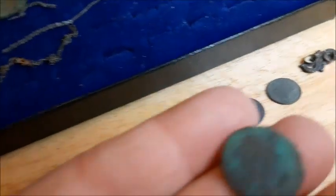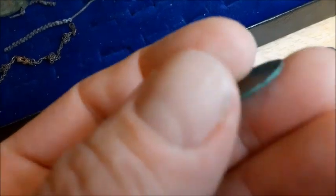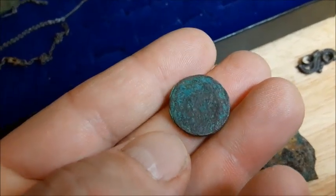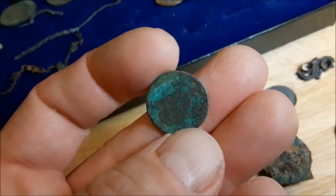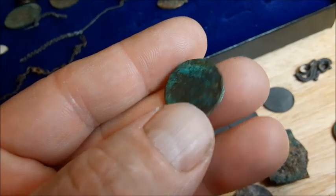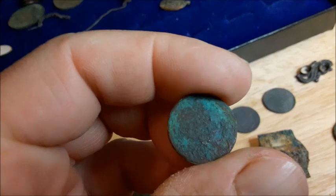And the surprise was I thought I had an Indian. I believe I have a flying eagle cent. It's got a bigger wreath on the back, and the front just doesn't have that design. It looks like a bird with wings spread out. So I think I've got a very worn small flying eagle cent. Flying eagle cent, that's what they call them.